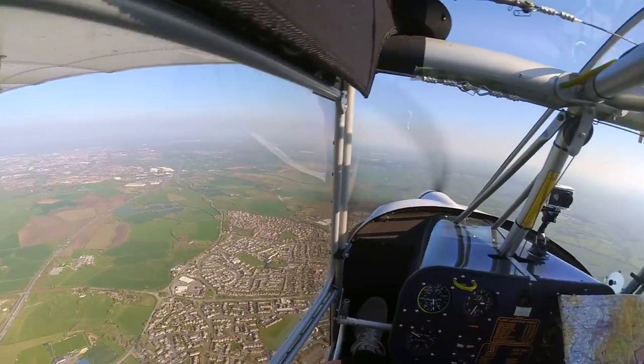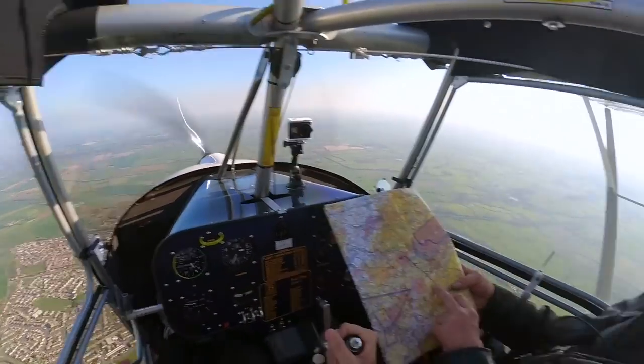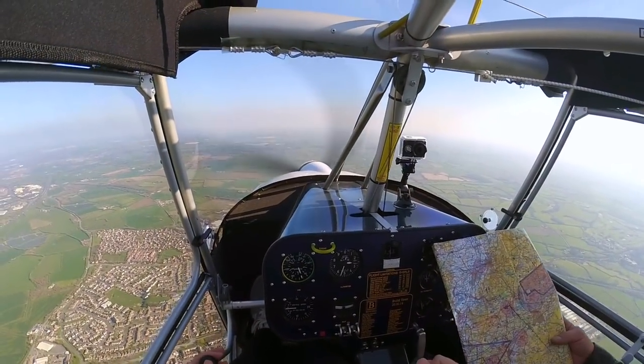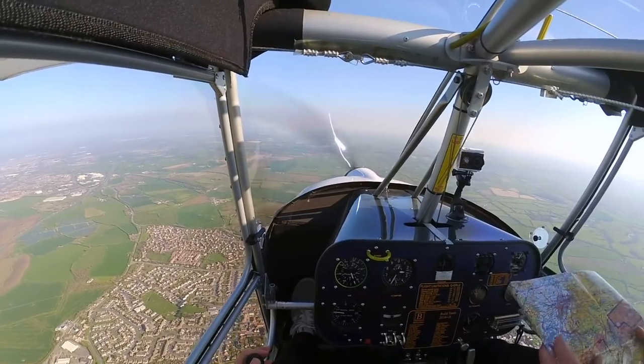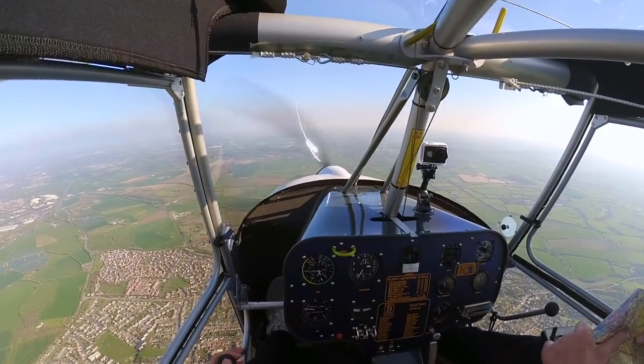So your track is a good bit right of that. Yeah. So you're not far off on 150. Yeah. So if you want to aim for that yellow rape field. Yep. Okay. That's great. Okay, good.